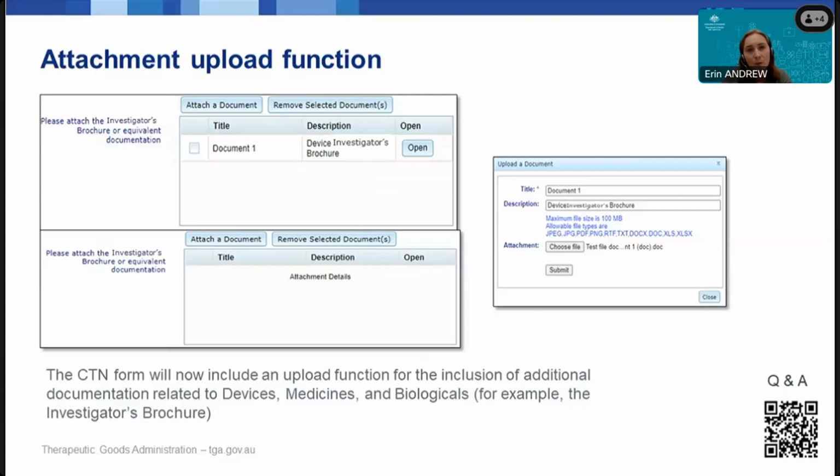Another very simple but extremely beneficial enhancement to the CTN form is the function to upload documents, such as the investigator's brochure for medical devices. If you choose to upload the IB for CTNs of the highest risk medical devices, this will streamline the review by providing the necessary documents in one place within the portal. Edwina will explain more about this review shortly.